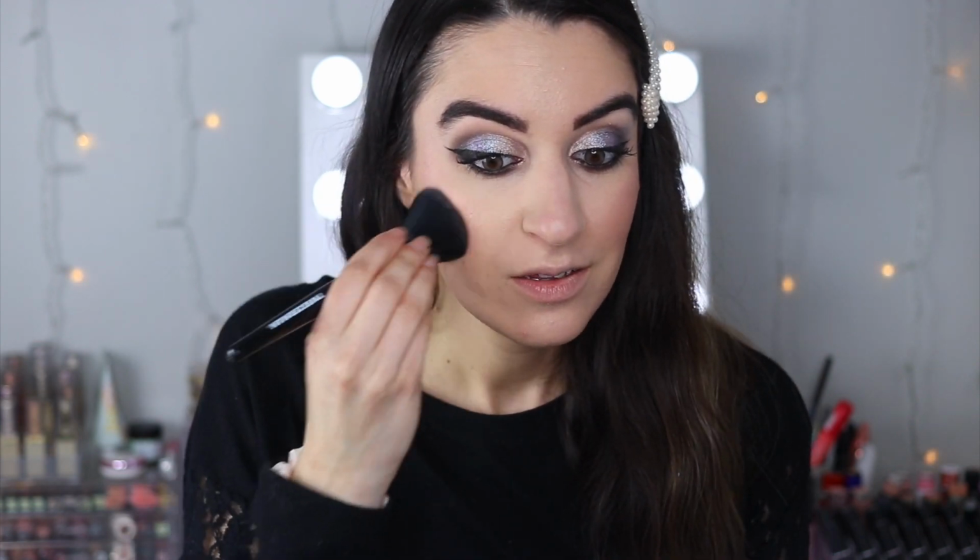color of it. It's a little hard to describe, but I guess plum would be the best name for it. But I feel like it gives my cheeks a really nice look. It's not too bright, it's not too red. I don't know, I really like the way it looks.